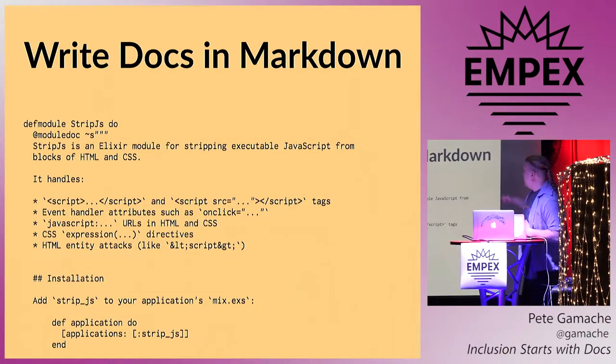So writing docs in Markdown, you can see right here, a pretty simple example of a module doc. Now, how many people have seen these at signs within Elixir code? They're called module attributes. I don't fully understand where their functionality ends, but boy, you can really do a lot of stuff with them. I use them for module constants all the time, but it's also used by the Elixir doc system to delimit where you have the documentation. So you simply put @moduledoc and then open a multi-line string, start typing.